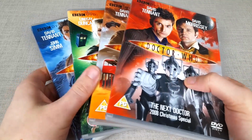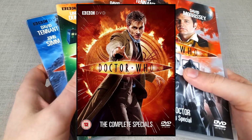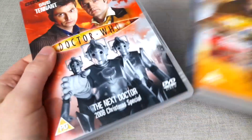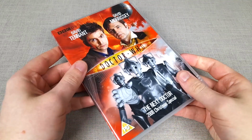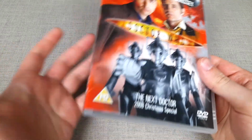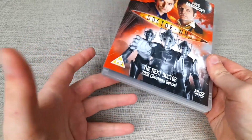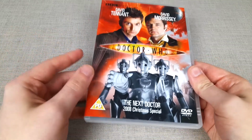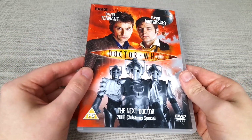Lastly, we have the collection of specials done for David Tennant leading up to his inevitable departure from the show. And you can get a box set containing all of these, however I opted to go for the individual DVD releases. And there's some pretty good episodes included amongst these anyway, and this general period of time for Doctor Who was quite interesting, where certain aspects of the show were up in the air with there being potential for a new companion, or even a new Doctor, and that's where the next Doctor comes into play.